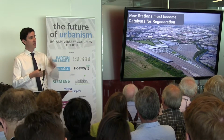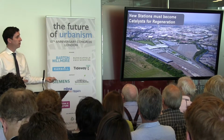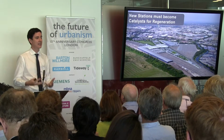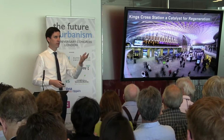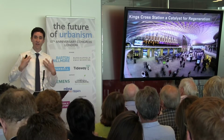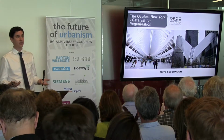And I must admit, since I've started working on this 3 years ago, the conversation has moved from there's no front door to how can we make this station be a catalyst for regeneration in the same way as other stations around the world. King's Cross is a perfect example, St Pancras, a perfect example of how that has facilitated King's Cross. You don't have to have an old building to do that.